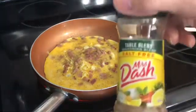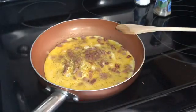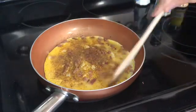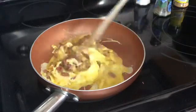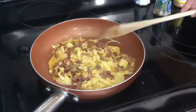And then I'm going to use this Mrs. Dash's table blend. And this has been pretty good. Just gives it a little extra flavor in there. So add that in. I'm going to go ahead and make this. And then I will come back and show you what I'm having for lunch. I'll put a picture in of my plate so that you can see what this looks like when it's all done.